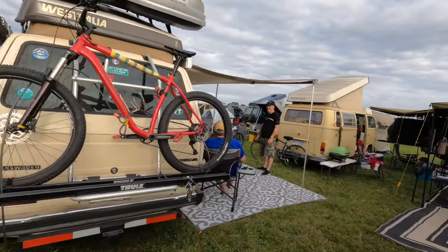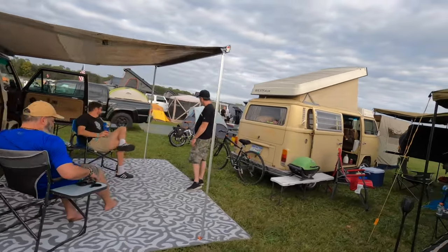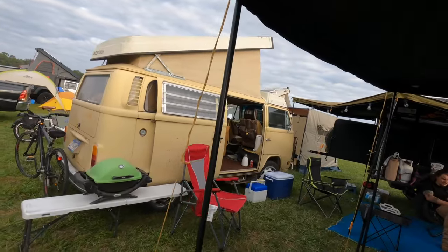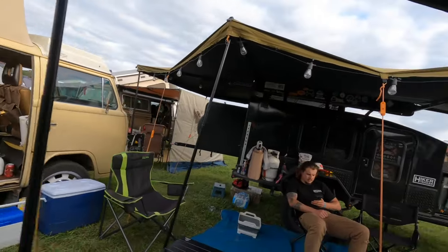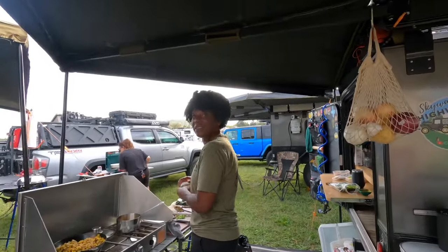So hooked up with the Westphalia group here, which is very cool. And then lay down. She's cooking. Cody's over there cooking. We're getting dinner ready.